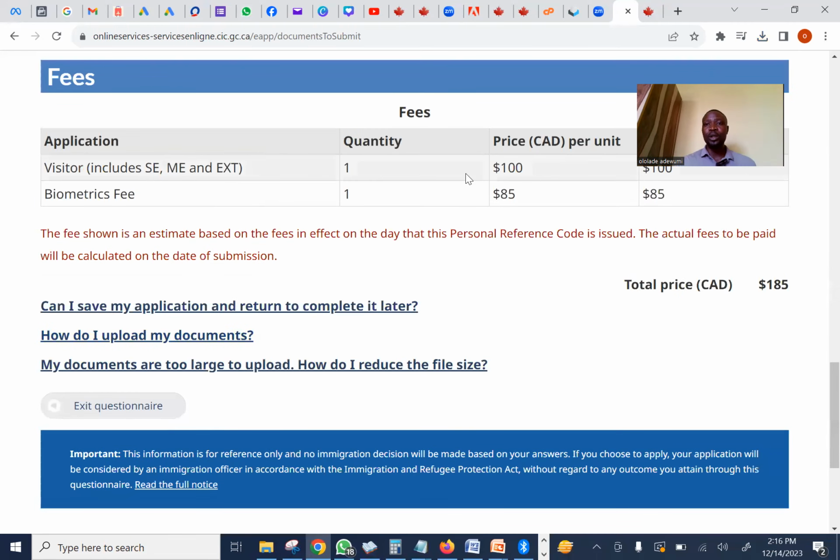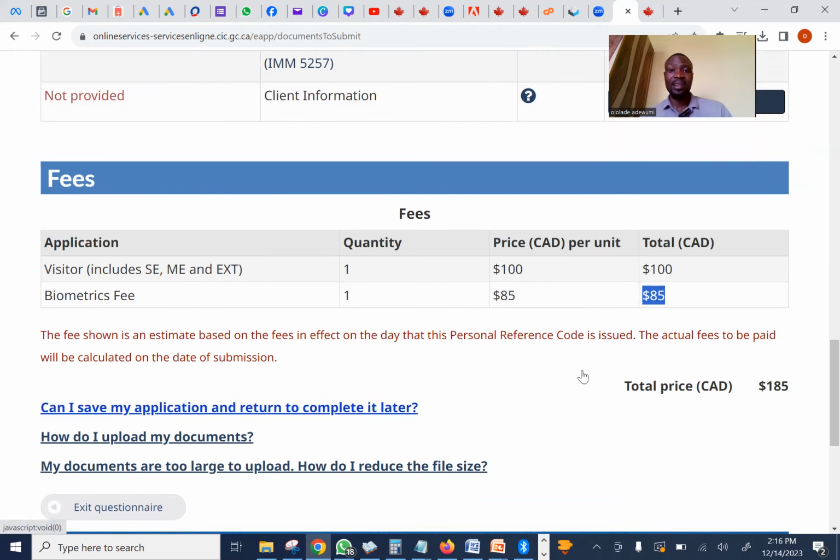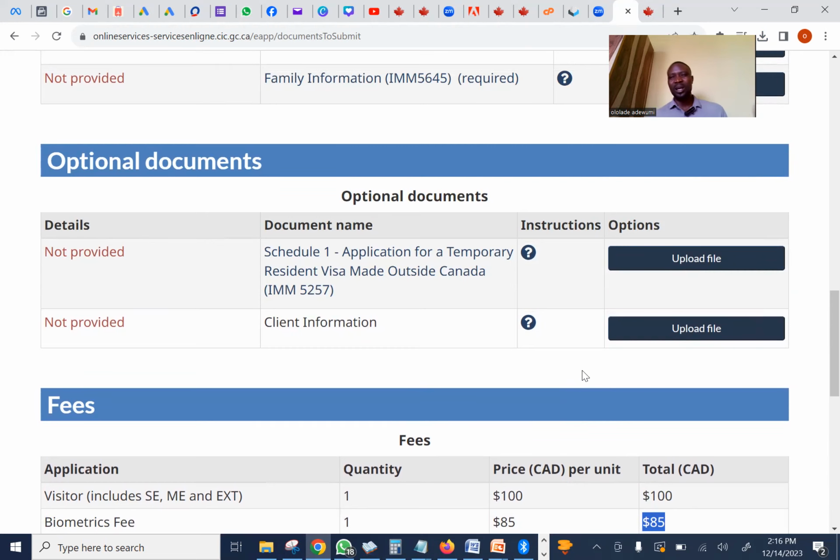And then this is the summary of the fee that you'll be paying to Canadian immigration. The application fee is 100 Canadian dollars and the biometric fee is 85 Canadian dollars, making 185 Canadian dollars for the whole application. Can you see? An agent will be charging you $1,000, $2,000, $500, $700, 500,000 naira, 750,000 naira. All these things you can do on your own without paying anybody, just the same way I'm breaking it down for you.